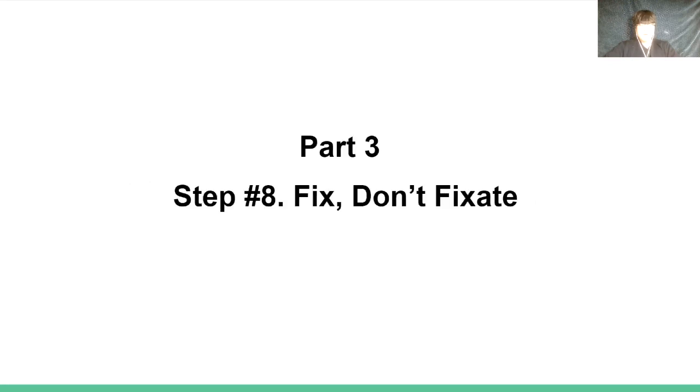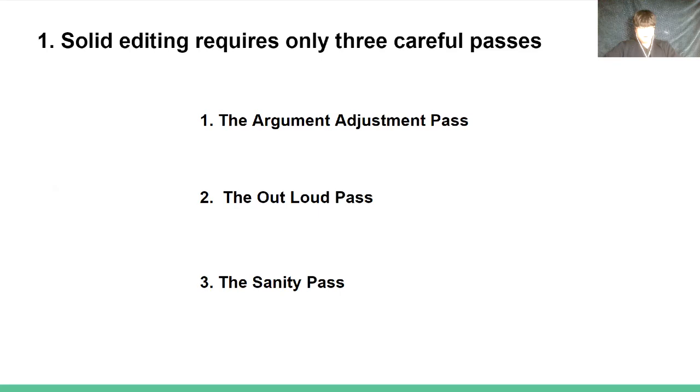Next, step 8, fix, don't fix it. First, Carney says read the paper carefully on your computer to make sure your argument is clear, correct obvious errors, and rewrite the parts where the flow needs to be improved.